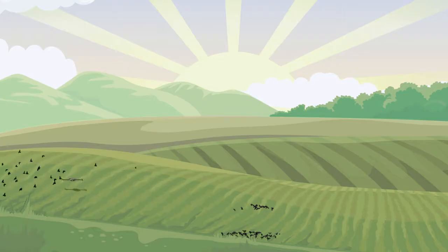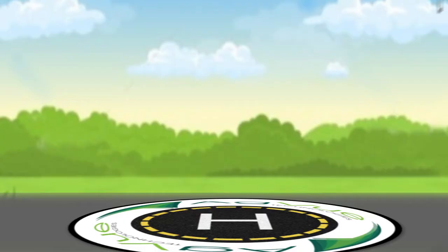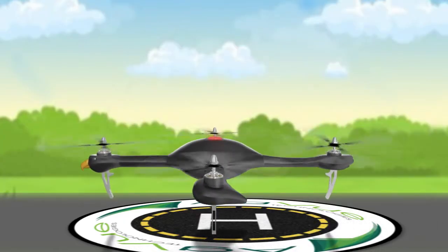The drone can also activate bird repellent devices such as noisemakers and lasers to scare the birds. But in most cases, the buzz of the drone and downdraft is enough to scare the birds. After the drone disperses the flock, it returns to the home base and lands.